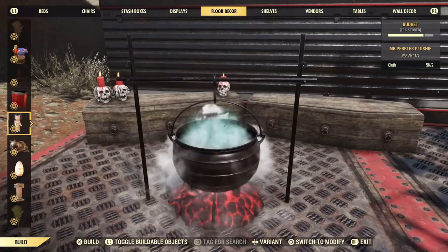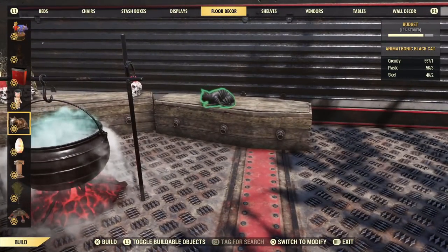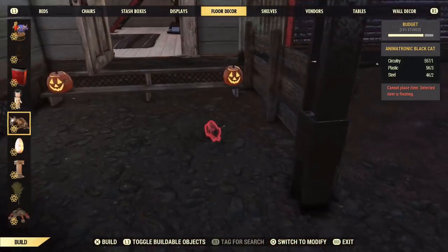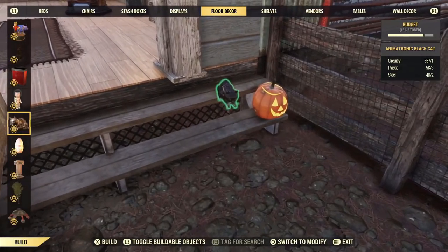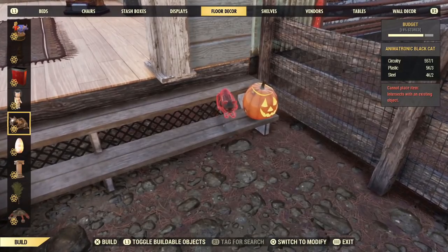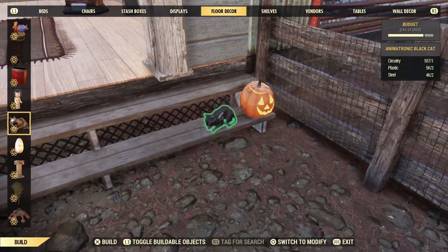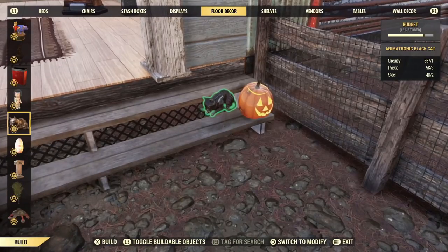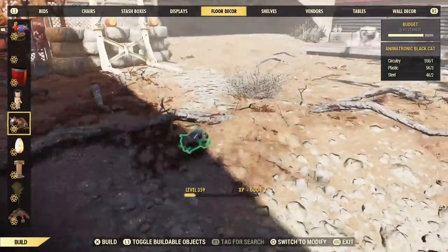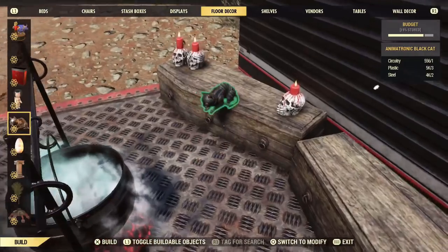Aha! Here it is. The animatronic black cat. Now this is very cool, especially, let's have a look. If you've got the contemporary stairs, see if it, look at that, it fits nicely when it wants to place. You can sit that just on your, there you go, and it's like you've got a pet cat, so that is really cool. Look at that, lovely. You can make as many of these as you want as well, so you can make a little crazy cat thing.